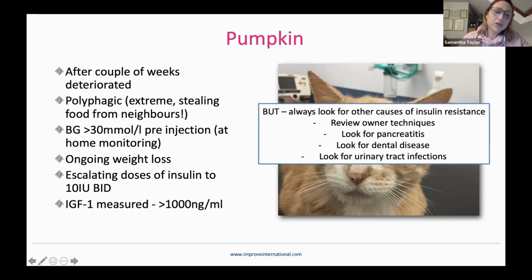Now, although I'm telling you that I measured insulin-like growth factor in this case, what I do want to get over to you is that much as acromegaly and Cushing's and all these cool causes of poor diabetic control, there are probably other causes that are more common.